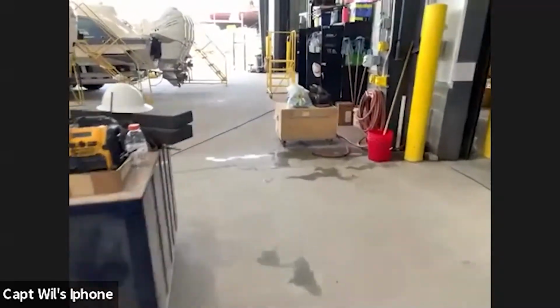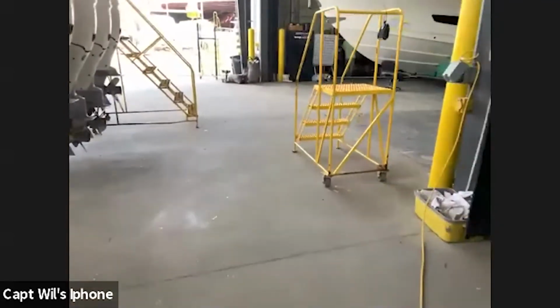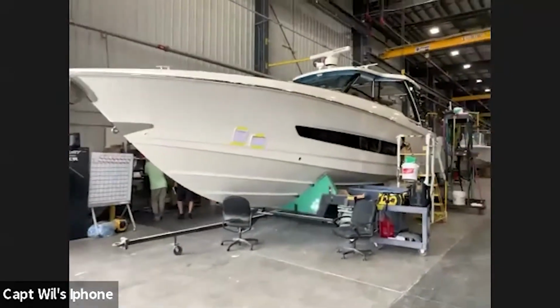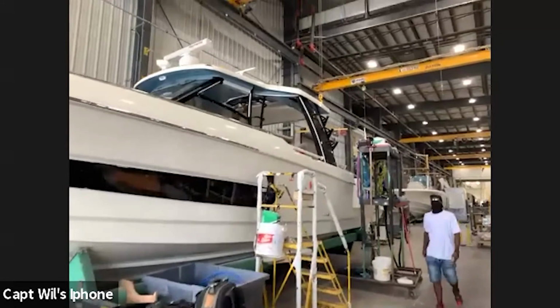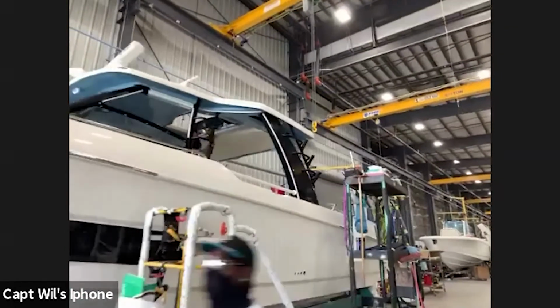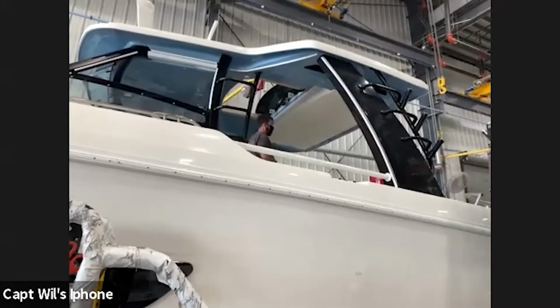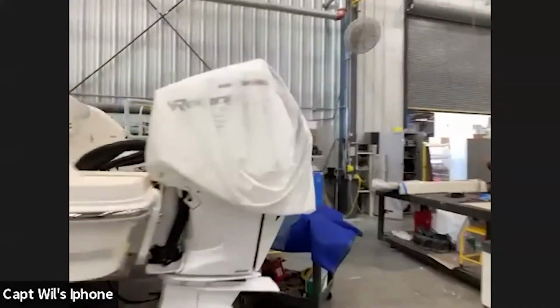Now, as you know, we do a lot of special instructions here at Whaler on 420s. So this first one on the end of the line, I don't know if you can notice anything different about it. Look, yes, it is a black hardtop frame, along with a blue undertop of the hardtop. I haven't seen that in a couple of years, but this is coming right along.